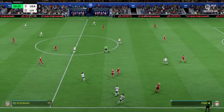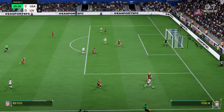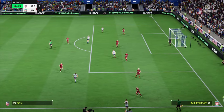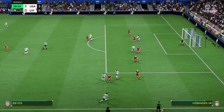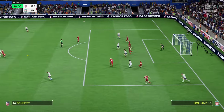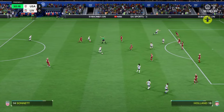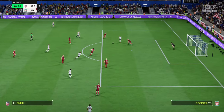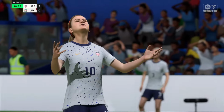Rodman. Fox. The assistant spotting a touch there, it'll be a throw. Fox. It's played into the box. There still could be something happening here. Smith. Taking this on. And it's a pretty good save by the keeper.